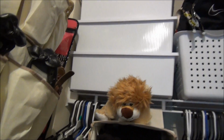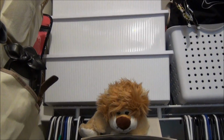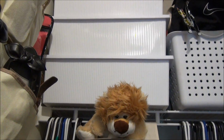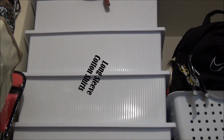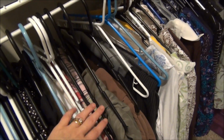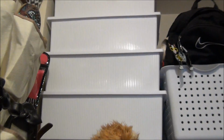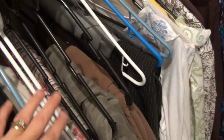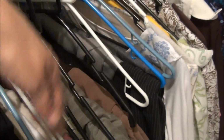So in this bottom one, this has sweaters. It's on the bottom because it's the one I'm not going to be using for a while. Then the next two, these two, have long sleeve shirts that I do trade out with these, the Capri Pants. So when the cooler days arrive, I get out the sweaters from those two boxes and switch them around. The sweaters will actually be folded and go on a shelf, but these Capri Pants will go there, and the long sleeve shirts will be put in their place right here, if that makes sense.